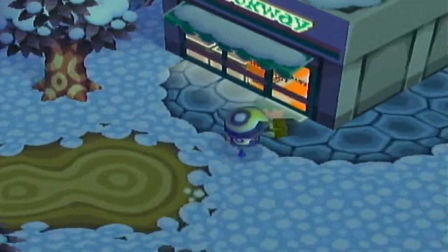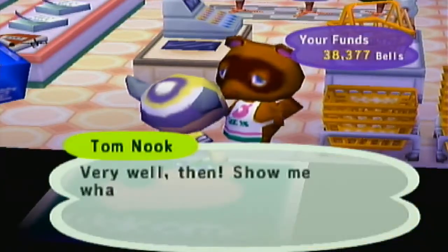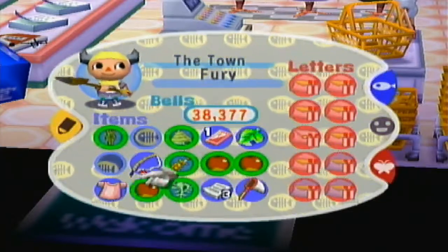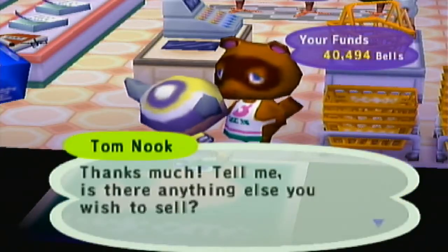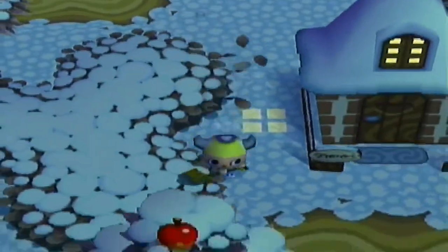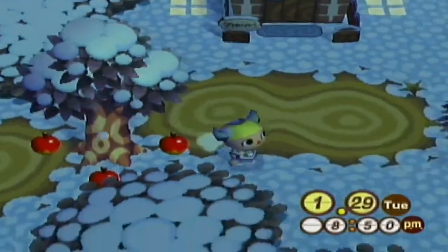Oh, there's some more apples we can sell. Sell the bagworm. I'm gonna keep that. I need that ticket, of course. Alright, we're almost there. We can almost pay off our house again. Yeah, this next upgrade, it's about as costly as the original house, except it's significantly bigger.